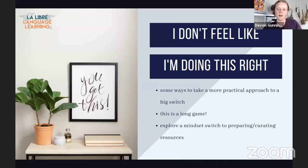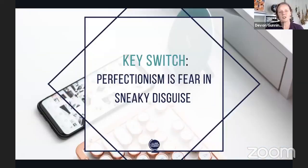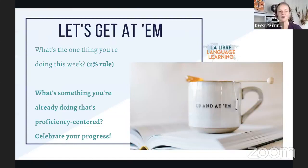And the key switch is the idea of perfectionism, is that, of course, you don't feel like you're doing this right. You're new to this. You're not supposed to know everything. You're not supposed to feel like you're doing this right. It's a messy process. It's a long game. And perfectionism is going to hold you back. It held me back for so long, and I don't want it to hold you back for as long as it held me.